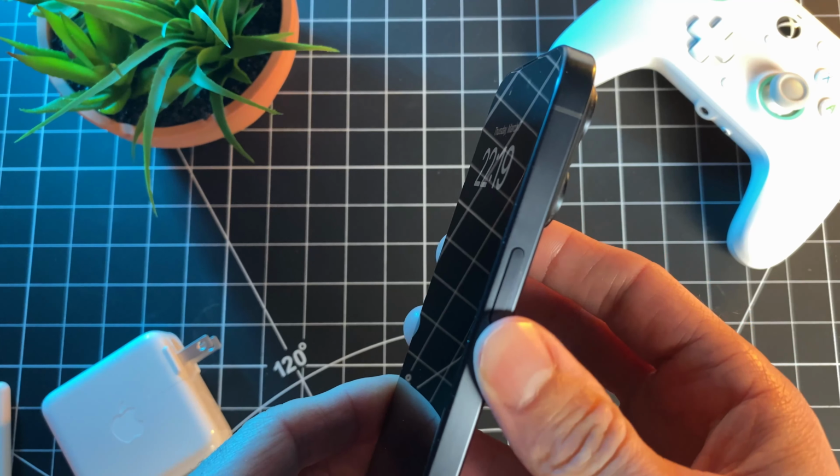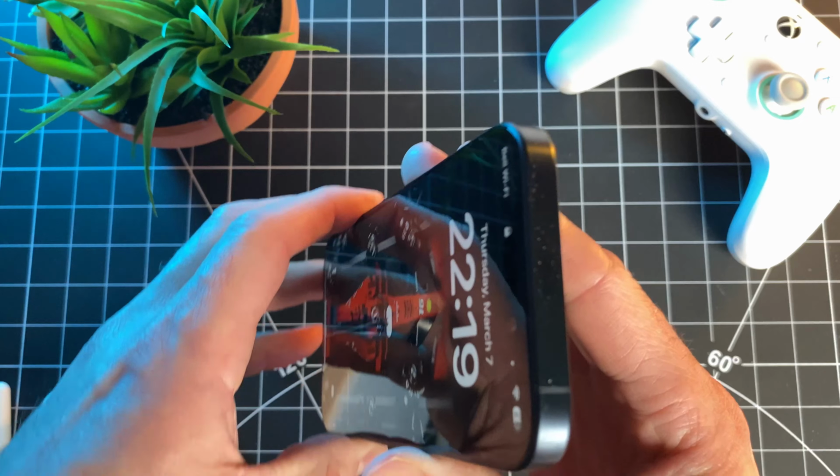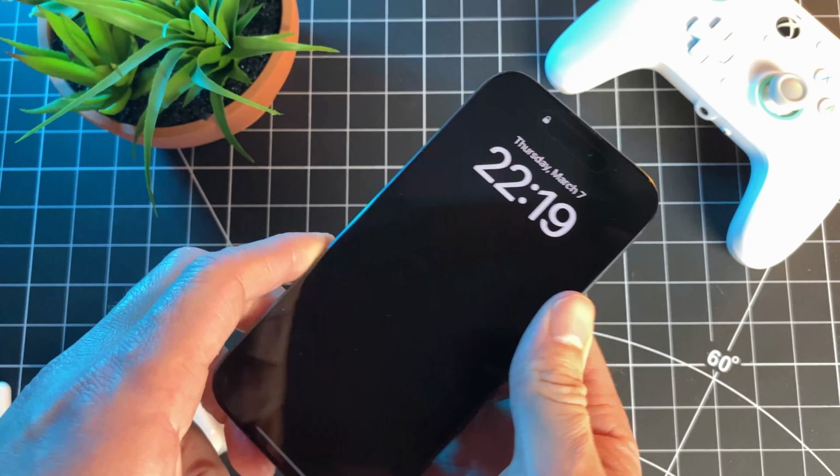I have been tempted to use this phone caseless, but I don't trust myself that much to carry around a device like this without some sort of protection on it. Now, I am pretty careful with my devices. I have not had any big drops. I never put my keys and the phone in the same pocket.